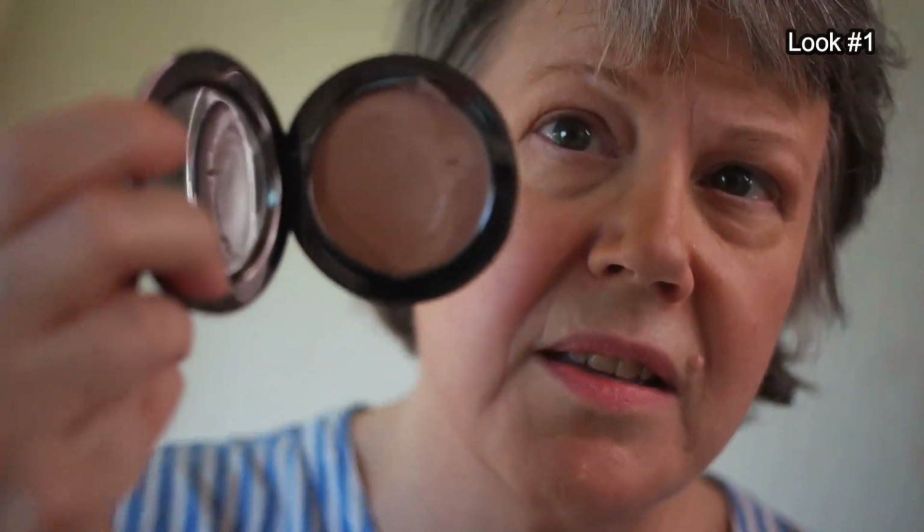And it looks like this in the container. And then on this cheek, I will use the shade Peau de Soleil. And it is a much more bright, coppery gold shade. And it's pretty shiny, but let's just try a little bit on and see what it looks like. So that's much more shimmery.